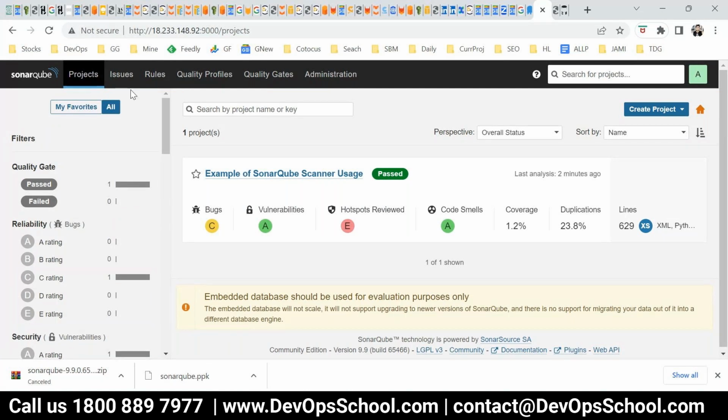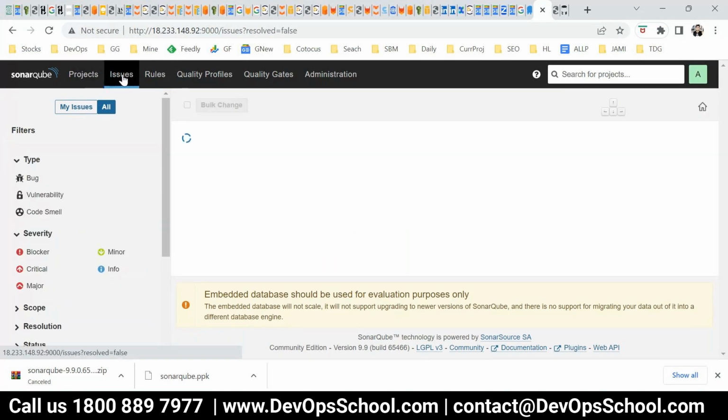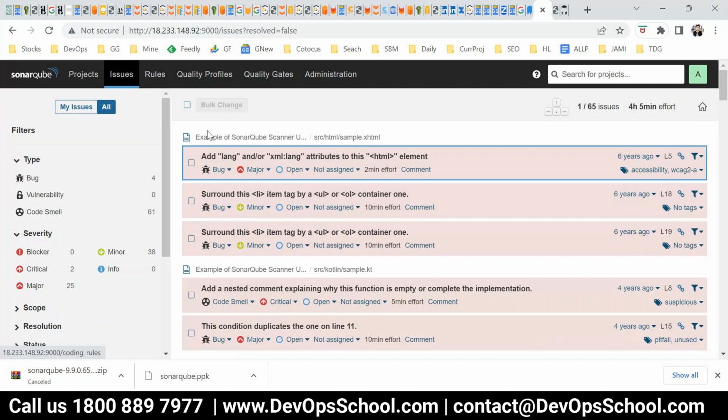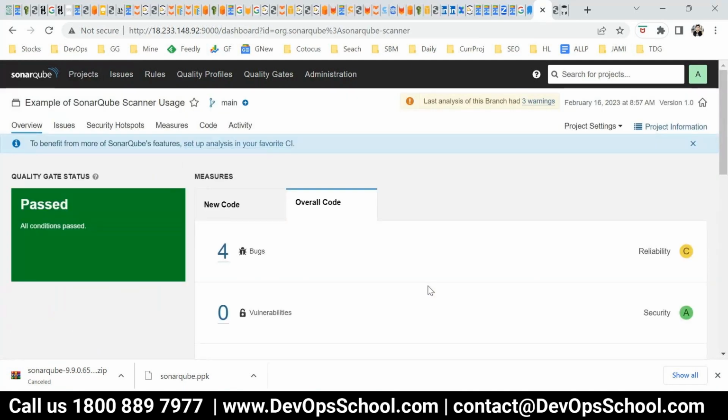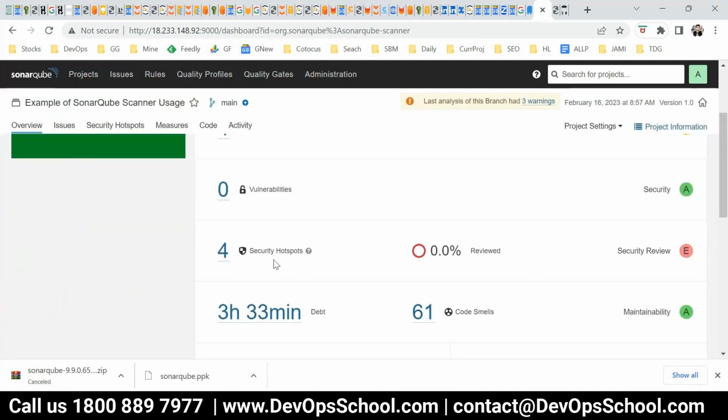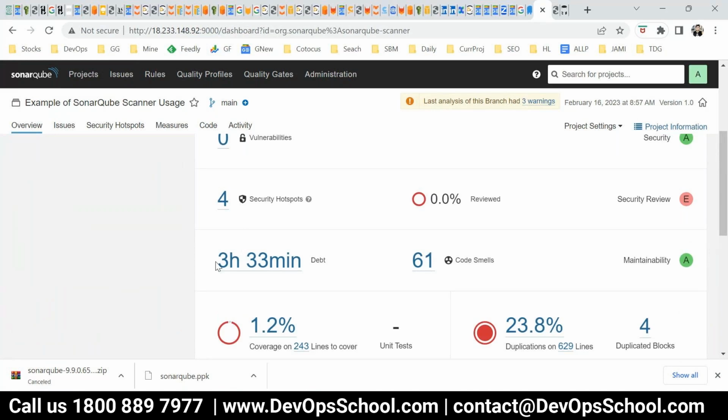Now this is the place where we have issues, and these issues will come from all the projects. Right now I have only one project, so you can see that. Now these are the issues I am having. Look at this project if you want to see that. The project name is this one, and here four bugs are there, and some of these are the dates.